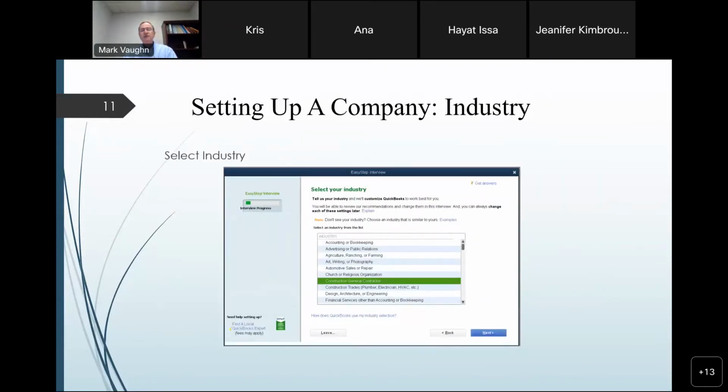The next screen is an important screen, picking your industry. You see here that we've highlighted construction, general contractor. Most likely that's what you're going to be setting up. But if you happen to be a different type of company, there's a whole list of them here. Right here, hopefully you can see my mouse right here. You see you've got a pull down arrow. There's a whole lot of other options. Maybe you're an engineering firm. You see two down from what we have highlighted is design, architecture, or engineering.